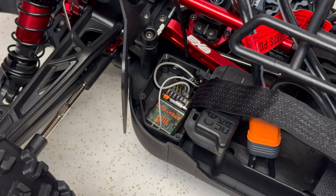Now, one thing worth noting, guys, is that this truck should have improved range. They did make the antenna longer on the receiver. Personally, guys, I've never had any issues with any of my previous Spectrum receivers when it comes to range. I would say maybe max distance for me is maybe 100, 120 yards.